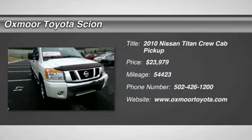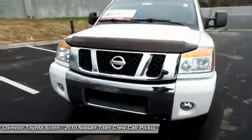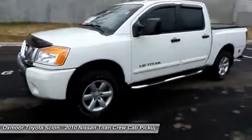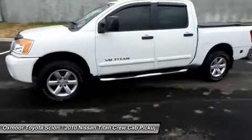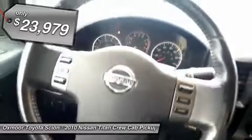The 2010 Titan. The Titan houses the endurance V8 engine, the largest standard truck engine in its class. But the benefits don't stop there. The massive interior cabin boasts a fold-up rear bench seat and a flat loading floor. When it comes to power and comfort, the Titan can't be beat and is priced below $25,000.